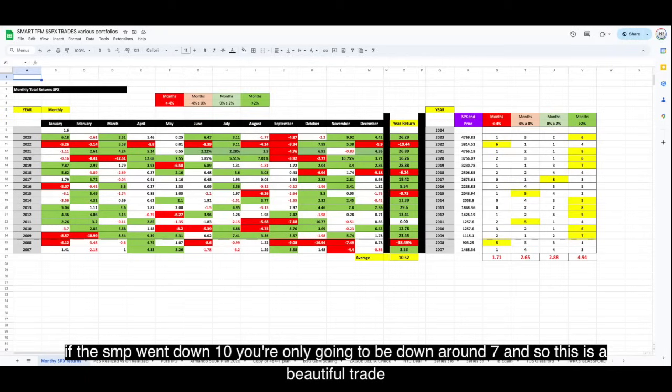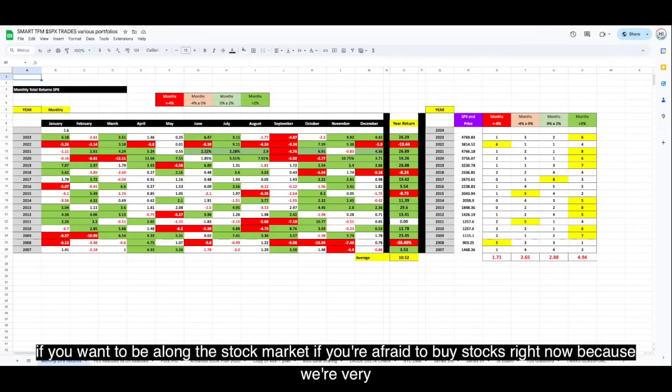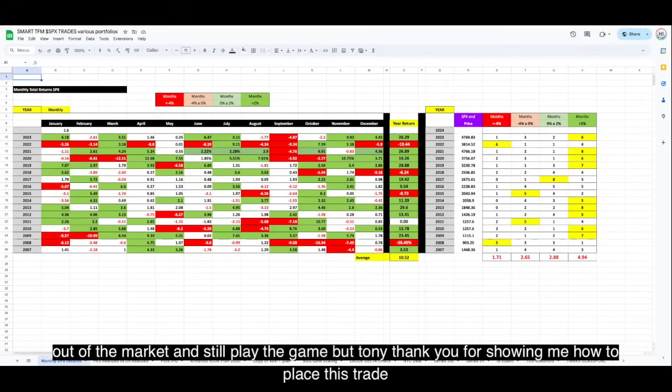So this is a beautiful trade if you want to be long the stock market, if you're afraid to buy stocks right now because we're very high, if you need a little margin of error, and if you want to stay long the market and not be out of the market and still play the game.